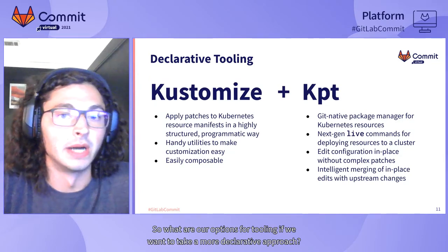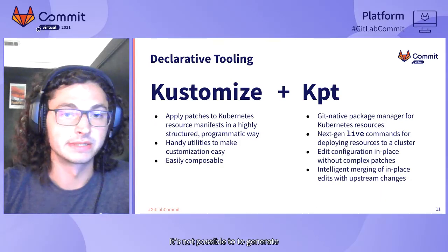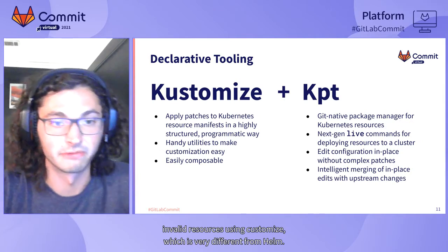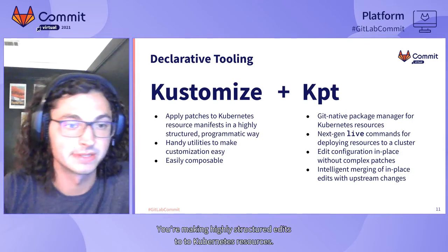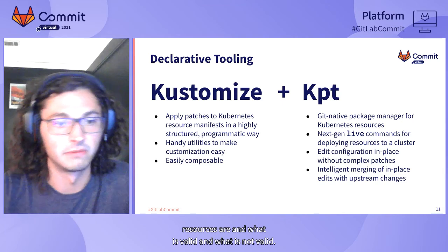So what are our options for tooling if we want to take a more declarative approach? There's two that we're going to talk about today, and these are the backbone tooling that we're using in our auto deploy implementation. First of all, we have Kustomize, which allows us to generate and apply patches to Kubernetes resource manifests in a highly structured and programmatic way. It's not possible to generate invalid resources using Kustomize, which is very different from Helm. There's no templating involved. You can think of Kustomize as a scalpel, and Helm is like a sledgehammer. You're making highly structured edits to Kubernetes resources, and Kustomize is aware of what those resources are, and what is valid and what is not valid.